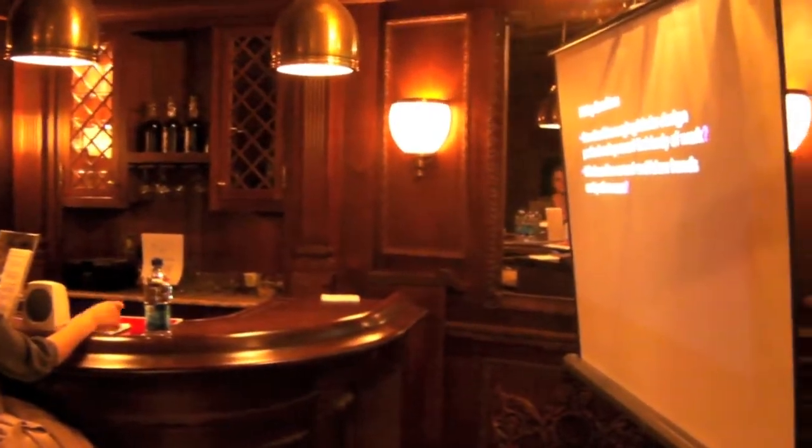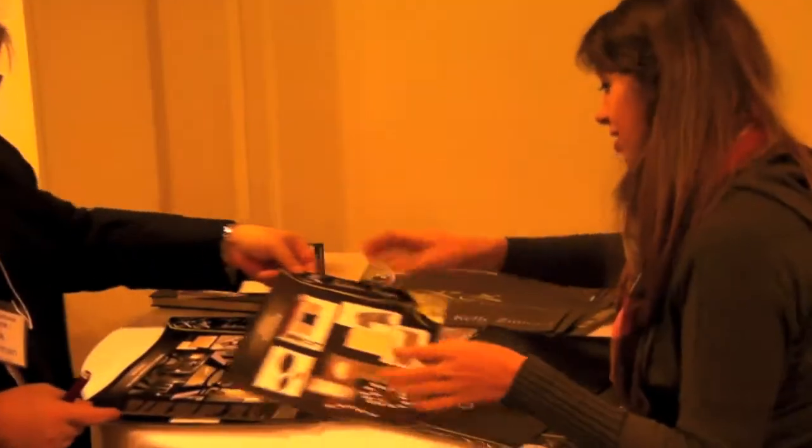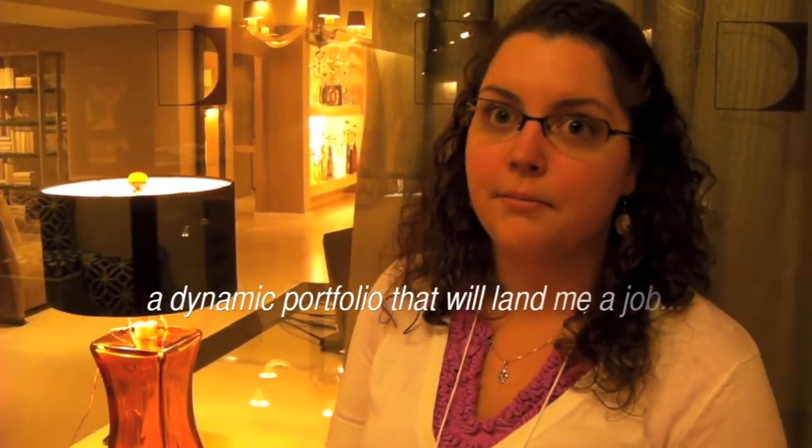What are current and future portfolio design trends and preferences? I'm here at the portfolio review at the Options Day, and it has been a great opportunity so far just to meet with people that are actually working within the field. I love the constructive criticism with the portfolio, so I can move on to really have a dynamic portfolio that will hopefully land me a job.